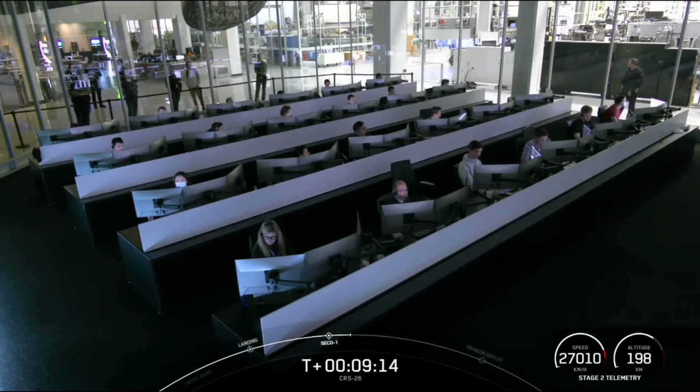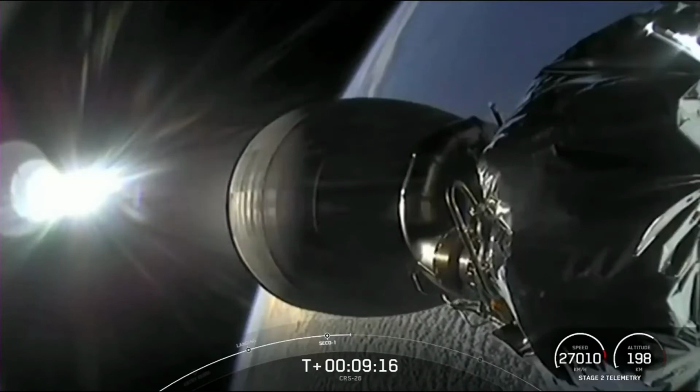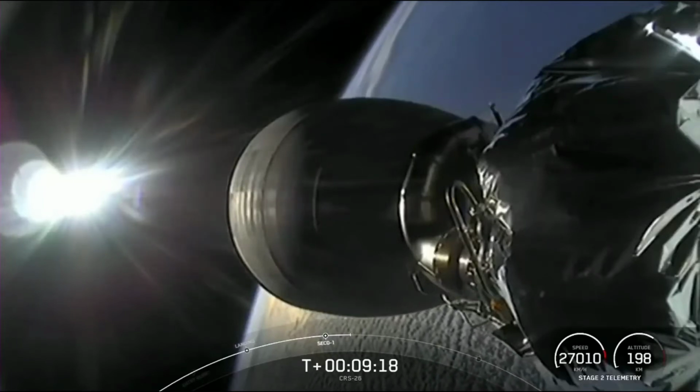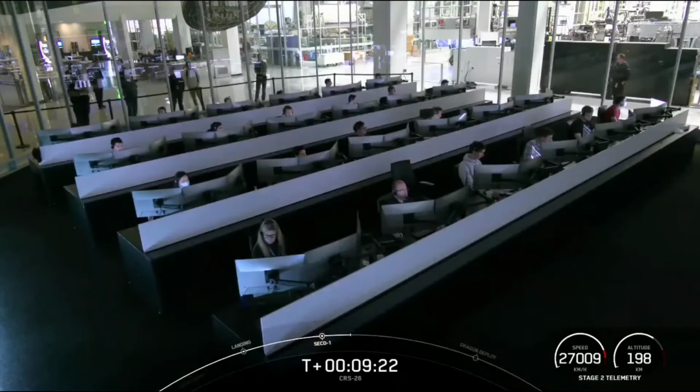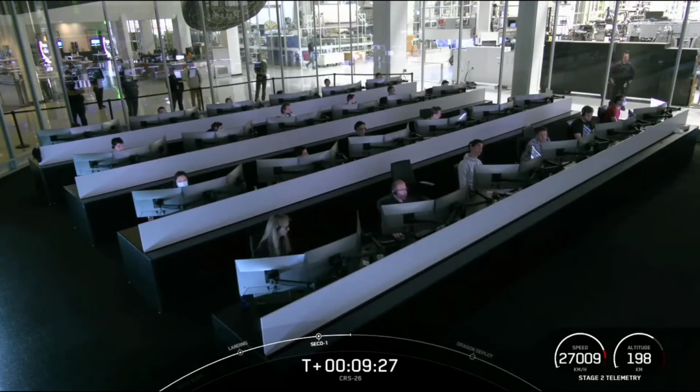Now we are T plus 9 minutes into the mission. Coming up on the last major task for stage 2, commanding separation of Dragon a couple minutes from now. Now we expect to have live video of Dragon separation from the top of the Falcon 9 second stage, which looks into the trunk of the Dragon vehicle.